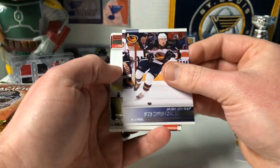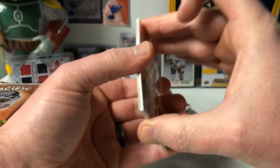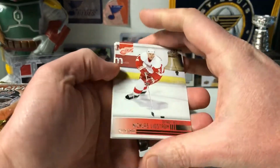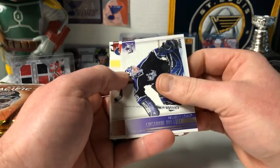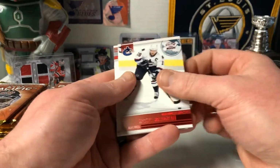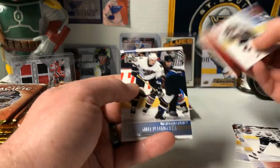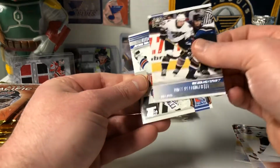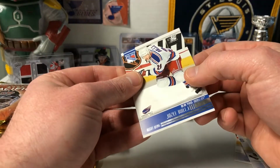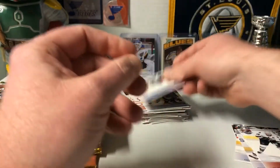Ilya Kovalchuk. Man, this video is going to be 45 minutes if I got to keep trying to break these cards apart. Nicklas Lidstrom. Cristobal Huet. Markus Naslund, red. Pascal Dupuis. Matt Pettinger. And who's this guy? Joseph Bellge? Don't know.